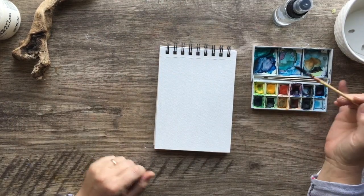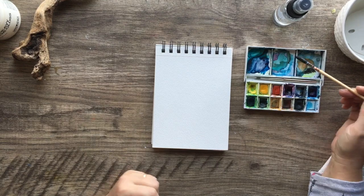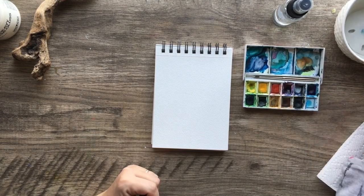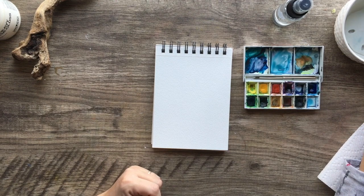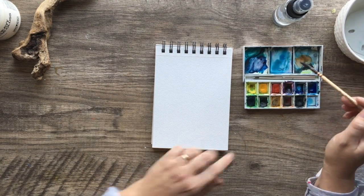I am going to show you really quickly how to do a tree. And I've decided to do this with these beautiful shades of teal, or turquoise, I should say. And I have a lot of greens already in here. And I'm mixing up the colors using my little Cotman kit. I love this little kit.